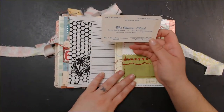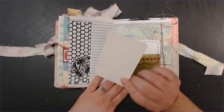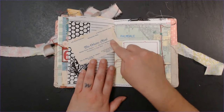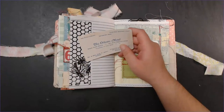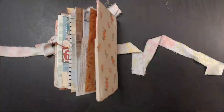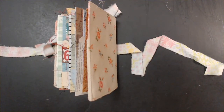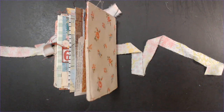Here is a little vintage business card for the Orleans Motel. I actually used this digitally in one of my journal cards. It's kind of funny. Let me show y'all what I like to do. So I scanned that business card.